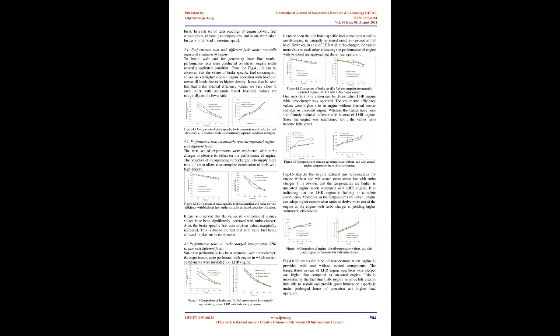4.1 Experimental results. Two sets of experiments were conducted on a single-cylinder direct injection diesel engine with and without thermal insulated components, using diesel and biodiesels as fuels. In each set of tests, readings of engine power, fuel consumption, exhaust gas temperature, and so on, were taken from 0 to full load at constant speed.